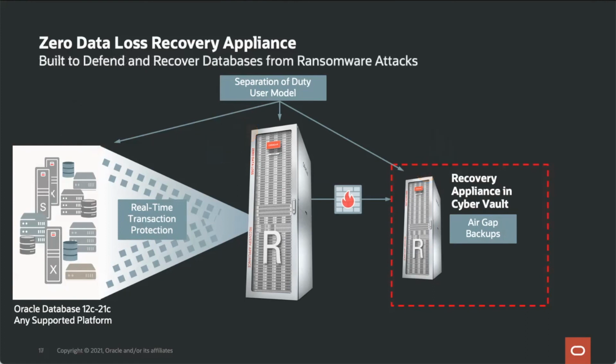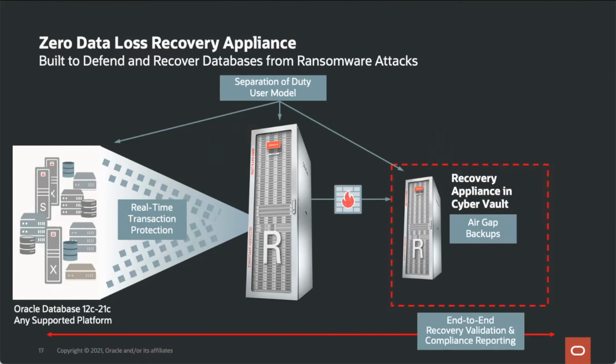And now if we zoom out and talk about all the pieces, you've got Oracle databases being protected in real time to the recovery appliance. The recovery appliance then can send data off to an air gap location in the cyber vault. There's end-to-end recovery validation and compliance reporting. The recovery appliance itself is a hardened compute and storage architecture. It's specifically designed for backup and recovery of the Oracle database, and has a very minimal footprint to do that.